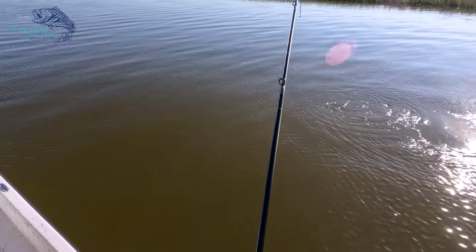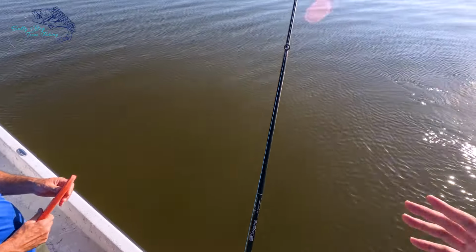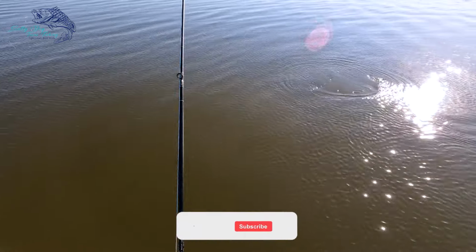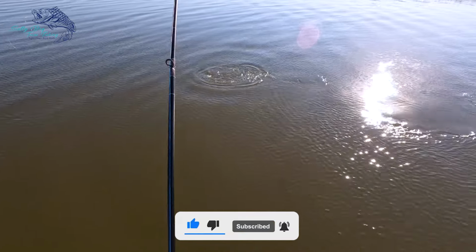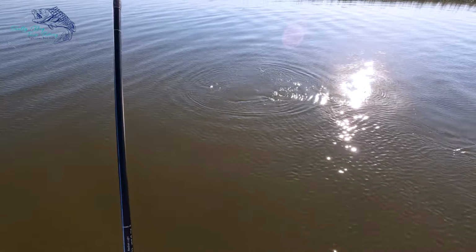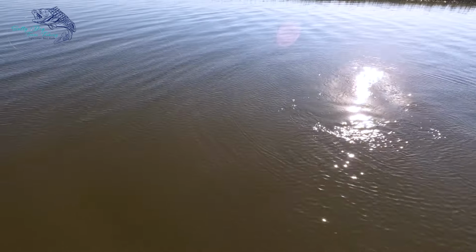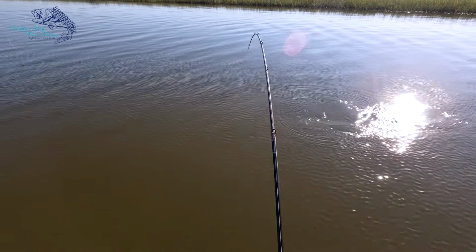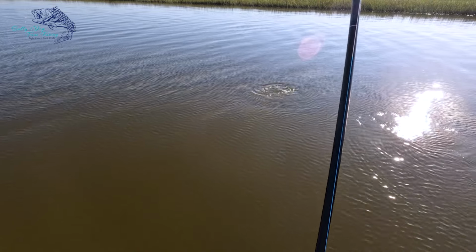You get those people on YouTube that are all using these big, huge spinning rods, big, huge bait casters, to catch fish this big. I don't know a lot about the black drum life cycle. He's full grown, that's for sure. Come on, big girl. Come on up. One of the biggest ones I've seen. Oh, this one's in denial.